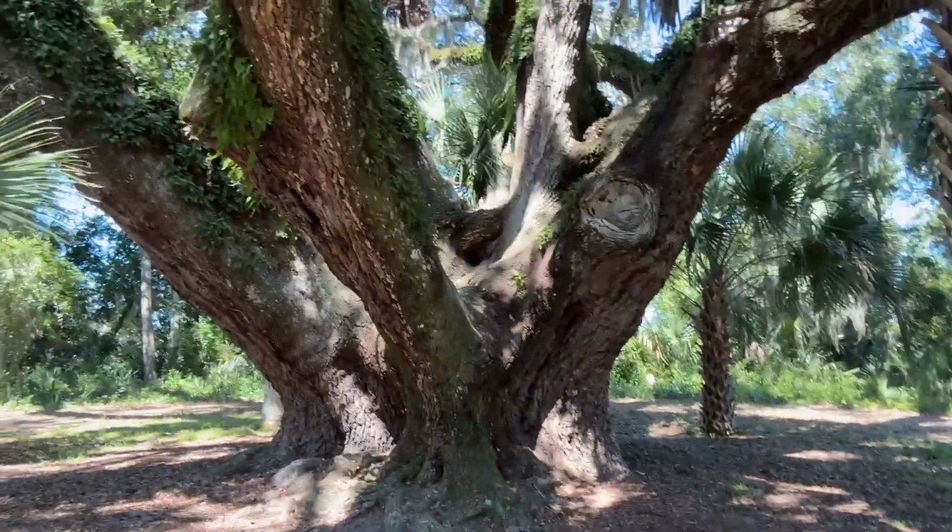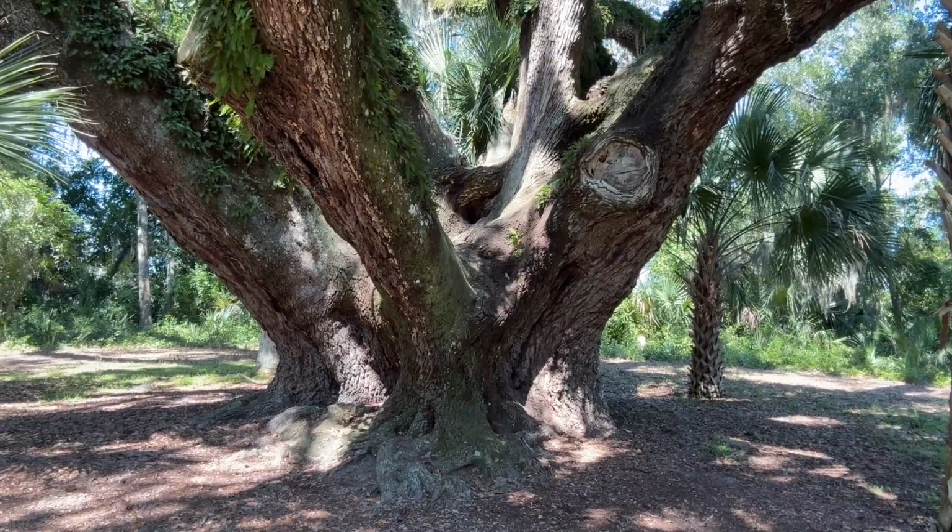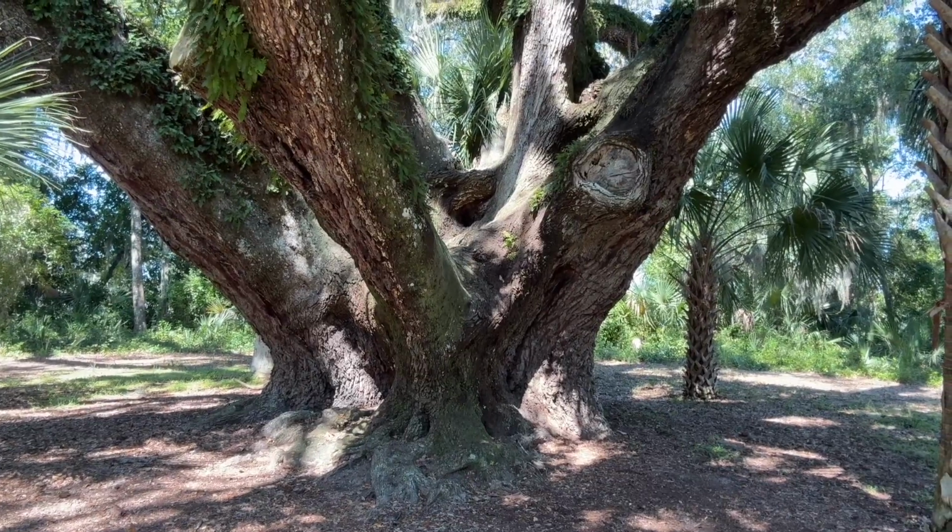But again, I was standing out there a few minutes ago, so I am now a big, giant, sweaty ball of goo. And as such, I'm thinking that's gonna do it for Florida's second largest live oak. Pretty amazing here at Lake Griffin State Park. That is awesome. That is really cool. Had to get out here, had to see that.